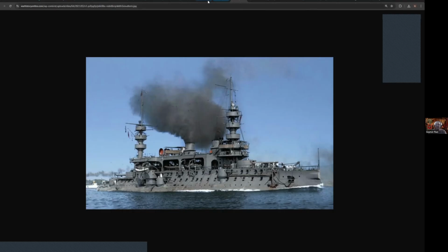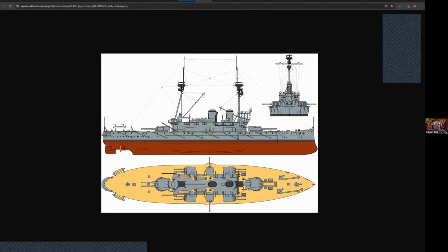The British continue with the typical flare design, which is how you would just say it rises up in width, as you can see here on the schematic of HMS.